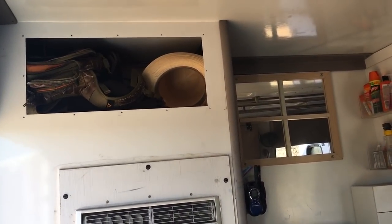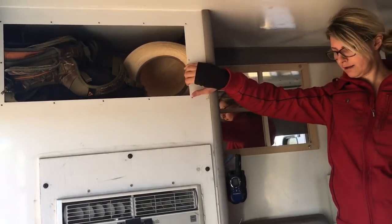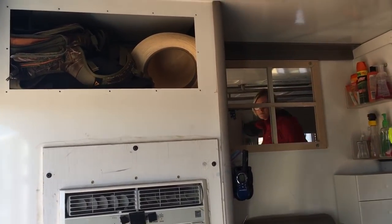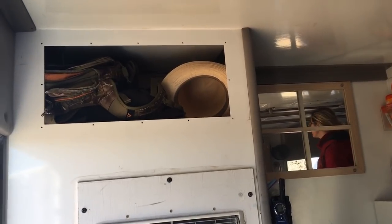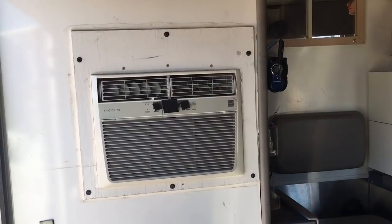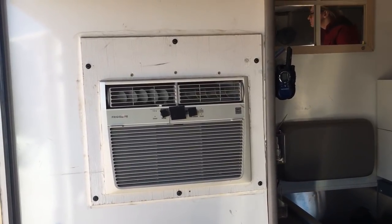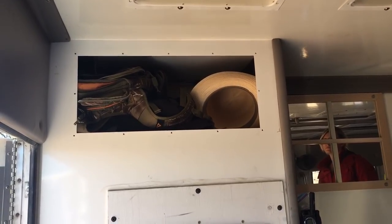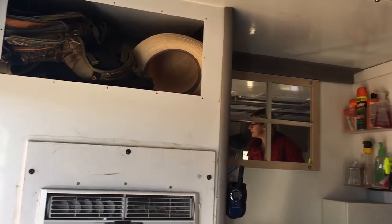So right here, this originally had the commercial air conditioner in the truck to keep this back portion air conditioned and heated, but they took it off before they put it up for auction. So I put in a standard window unit here that I can run off the shore power or the generator, no problem. And that just happens to be some extra space, so I put in some plywood box up there and use it as our closet.